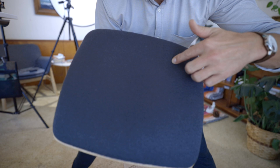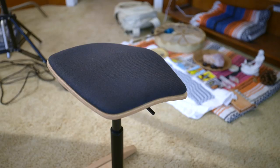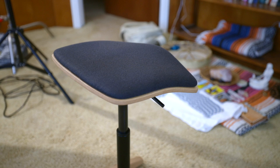It's very comfortable. They make a version that doesn't have the padding on the top if you're really a glutton for punishment. The padding is very minimal, but I find that it's great for taking those breaks. You don't want to be sitting too long. You don't need to sit for all that long. That's why we've got these standing desks, right?